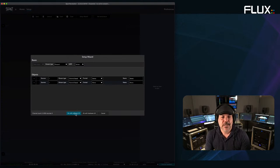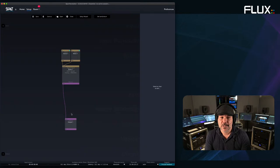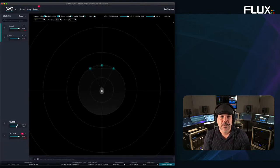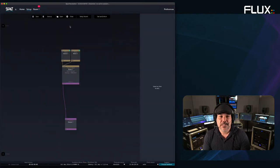You see some options there, okay with hardware, okay with software. We're going to be accepting this with software. And here we are. The configuration is ready from a SPAT perspective. Two sources, a room, two objects in the room, and we'll be dealing with those objects shortly. Now, what's missing? Obviously, an audio source. And what's missing on the output side? The actual output.